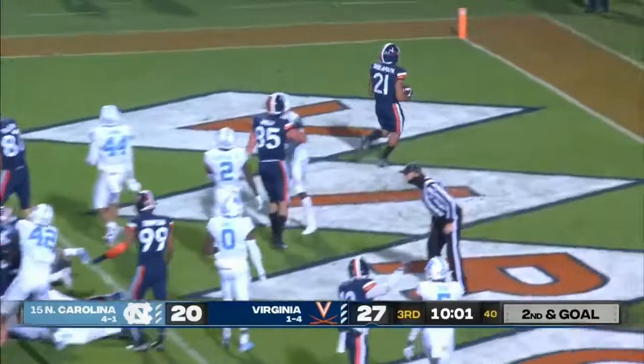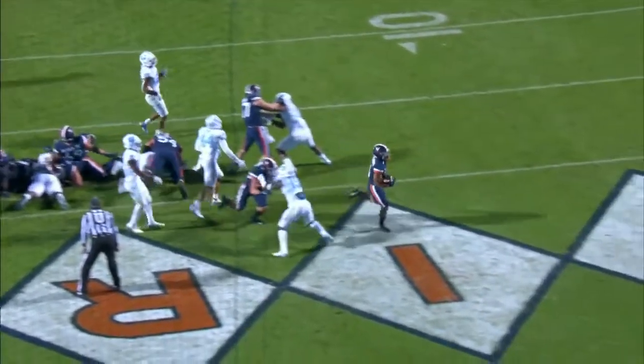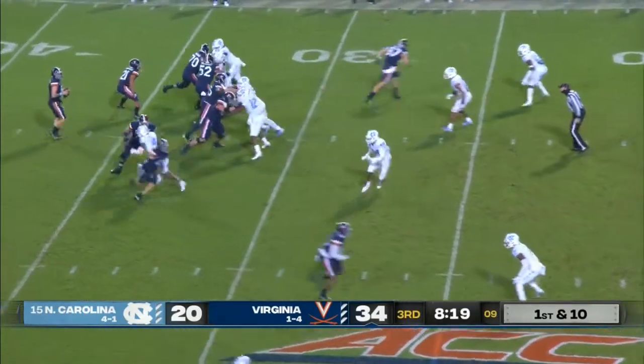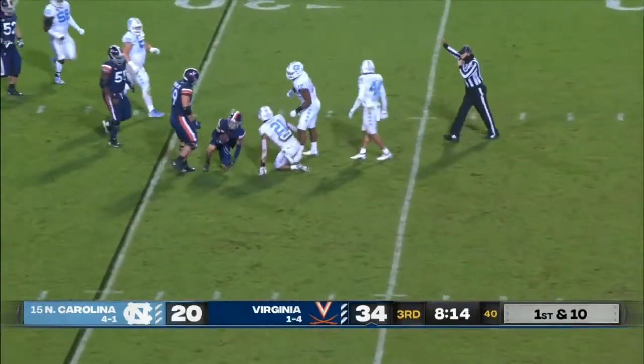And Taulapapa, big hole. He's just getting blown off the football here. Move to the left side of this offensive line. I'm not even sure. In this one as Virginia takes it back on the fumble. And Armstrong will fire this one short.